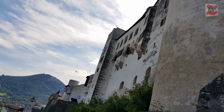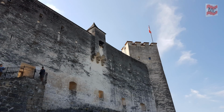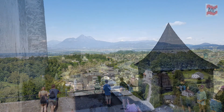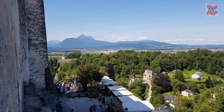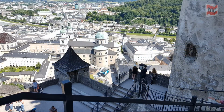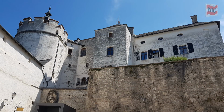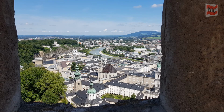As you can see, the walls are pretty big and thick, and as far as I know, it was never sieged, so really great. You go higher and higher, and it's just great. You can then also have a walk around the top. No idea what those corridors are called.